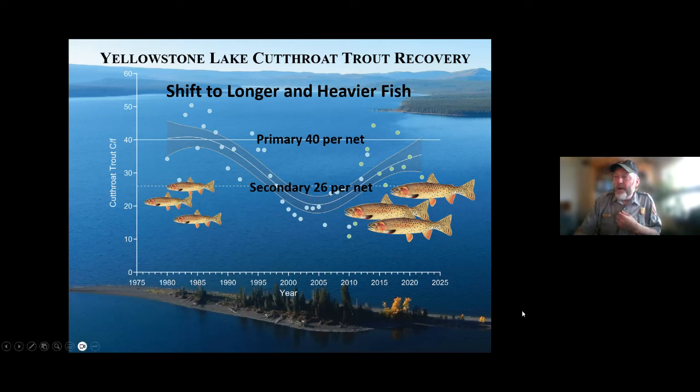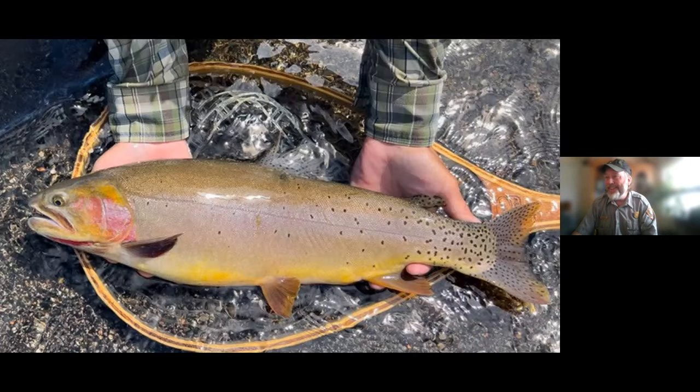Our fish now, an 18-inch fish now, generally weighs about twice what one would have weighed prior to the lake trout invasion. This is probably because of the reduced abundance of cutthroat in the lake and the less competition among them. We're not sure of all the mechanisms, but all I can tell you is that the fish are big and beautiful. We're pretty happy about it.